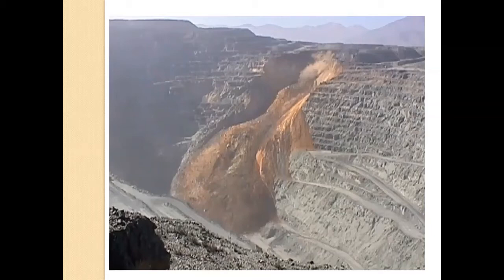On the force majeure story, and I don't have a picture of it, Batu Hijau, also in Indonesia, that Oscar and I did a review on. The guy who was running the geotechnics on that pit was an American, and his modus operandi was he dug a bench, he mined a bench, and they were big benches.